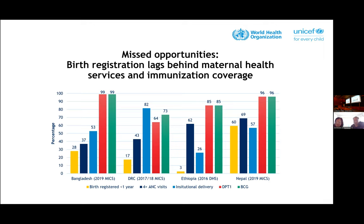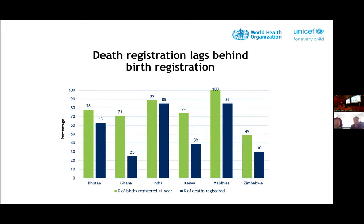So why do we say the health sector can contribute? If you look at this map, there are actually missed opportunities. The yellow bar showing the birth registration remains very low in most countries, but the maternal health and immunization coverage are very high. So the same babies are taken to the health facilities for the routine health services, but then they are not registered.